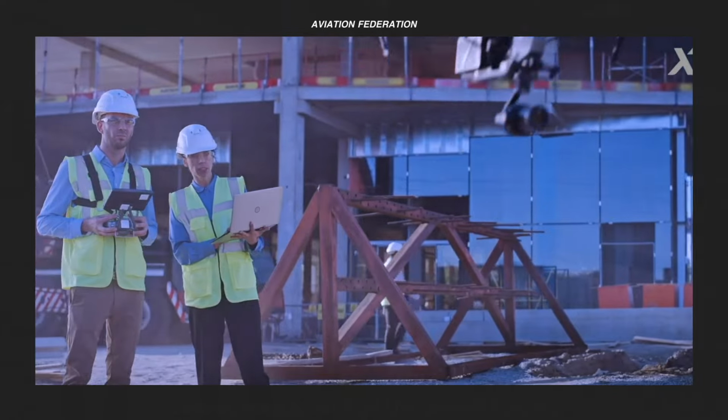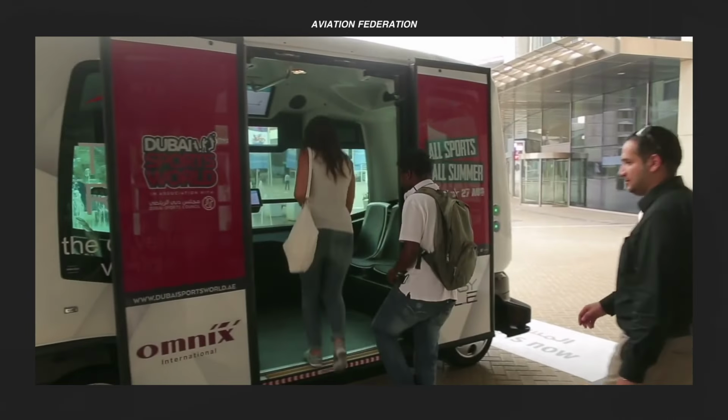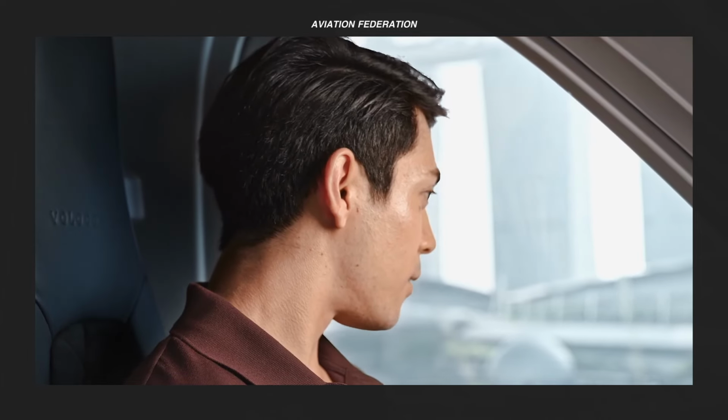These air taxis are much quieter and run on zero-emission electric power. Most of them are also being developed to be less costly than chartered helicopter travel, with several models predicted to eventually cost around the same per mile as your typical rideshare service.